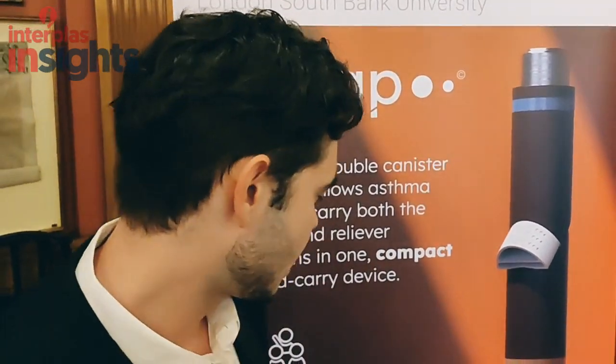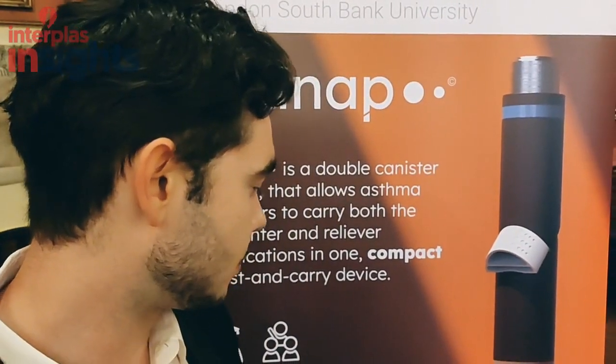So I have designed a product called Anna, which is a double capacity inhaler that incorporates both the preventer and reliever medications in one compact twist and carry device. The idea being that I am trying to eliminate the need for these separate inhalers and therefore save plastic, specifically compared to two inhalers, 31.82% polypropylene. And at the end of the day, I'm just trying to help people to manage their asthma better, especially young people and students.